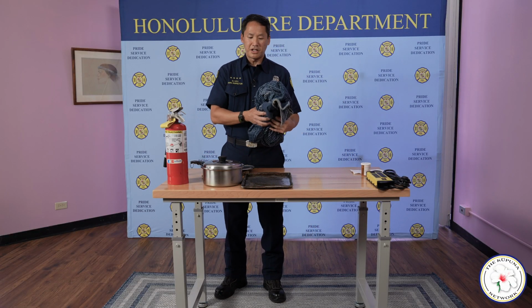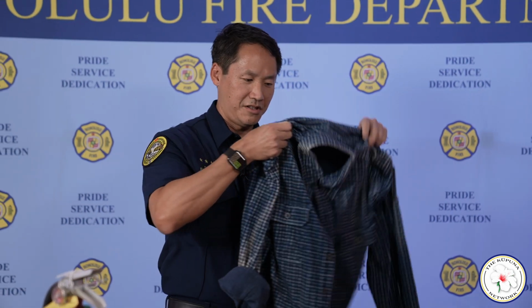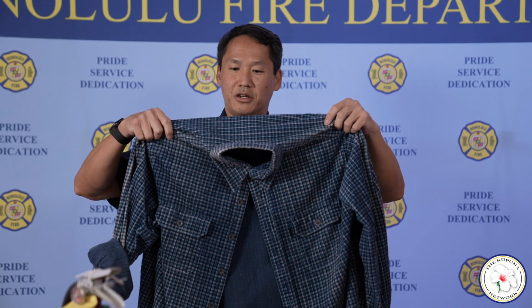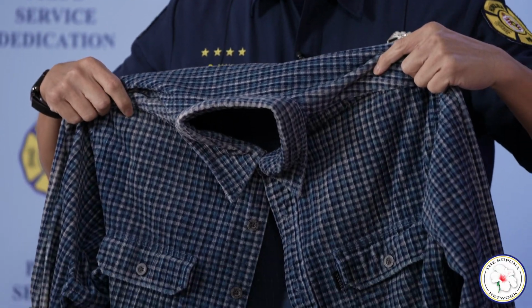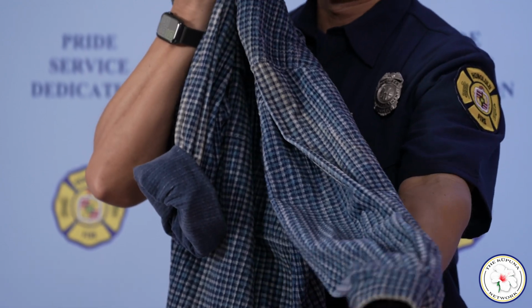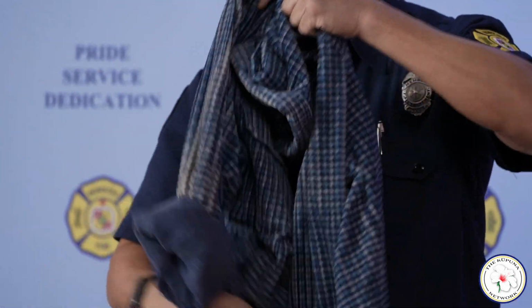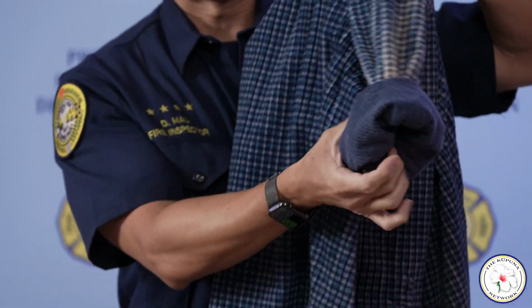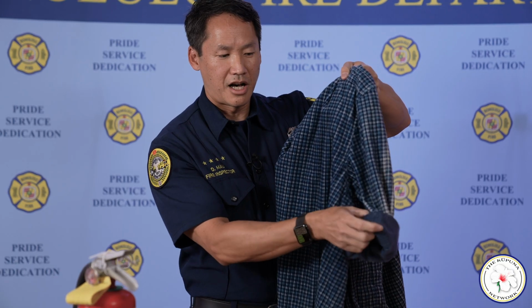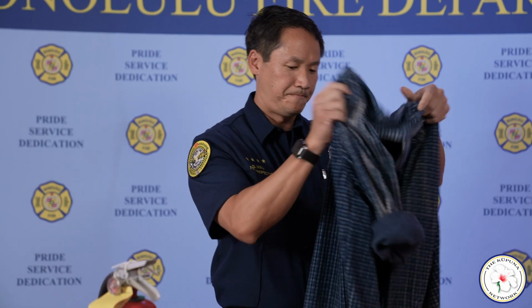Here are some good fire safety tips while you're cooking. If you have long sleeve clothing while you're cooking, I know winter's coming up, so it might be getting a little colder. If you do wear long sleeve shirts or loose clothing like this while cooking, it's good to tuck in the shirt and roll up the sleeves so that anything dangling over the stovetop doesn't catch on fire.